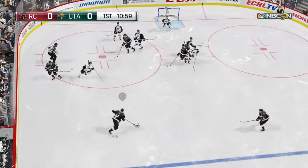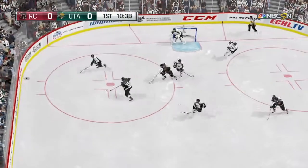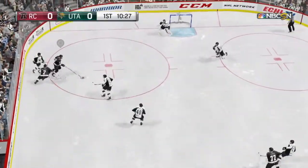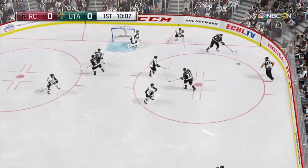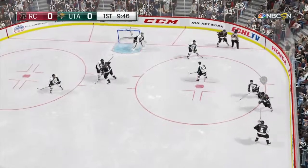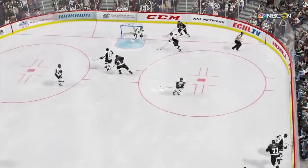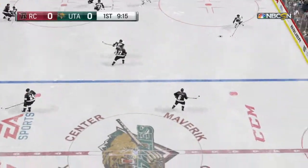They took that draw and won it. Cranks a blast! Save! A shot! Oh, great save there. Not much room to work, but he got a good shot away. A timely save. That is tremendously tremendous. Possession in the zone. Need to get rid of it.